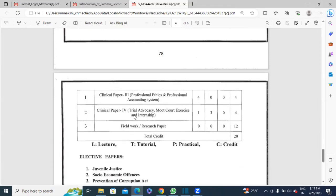Field work, research paper. Even though internship is just added in your 10th semester, it does not matter that you will wait for the last year or the last semester to start doing internships. That is a part of your entire course. As many internships as you can do, that is good for you because you will know the practices and the kind of environment that exists in different fields that will be open for you once you complete your LLB. So it's very important that you do as many internships, as many good internships, I would say rather, as you can, and also try to go for various fields.